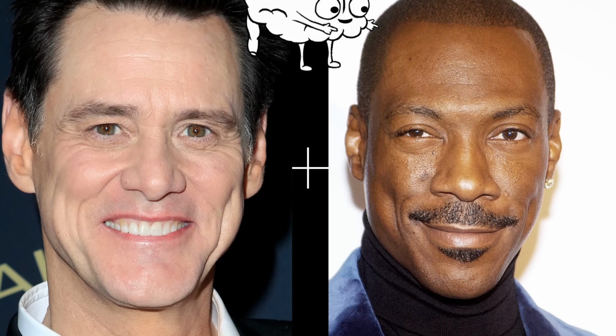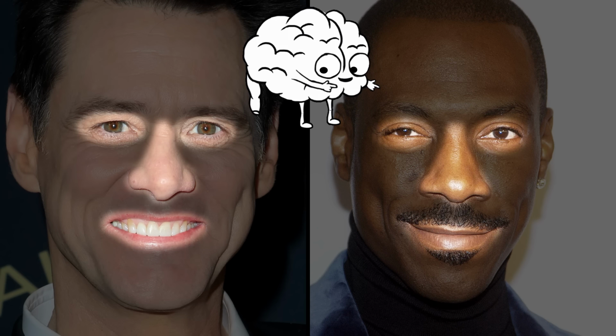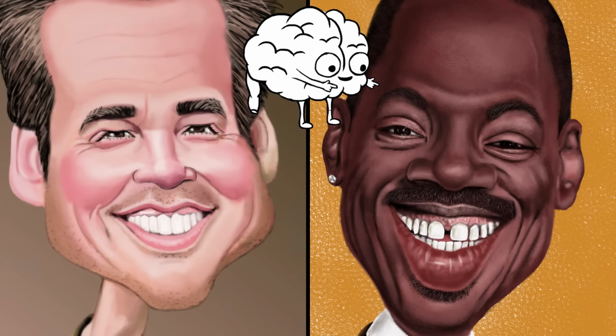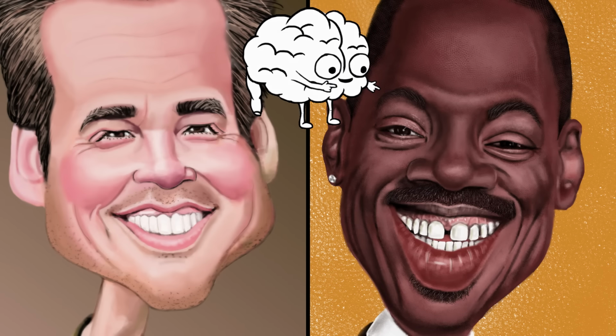Pretty freaky, huh? What's going on here is that your brain is noticing the facial features in both the left and right images, but because they're in your peripheral vision, the face data is incomplete. To make sense of it, your brain smooshes them together. This makes the faces seem warped, almost like caricatures, when you're not looking right at them.